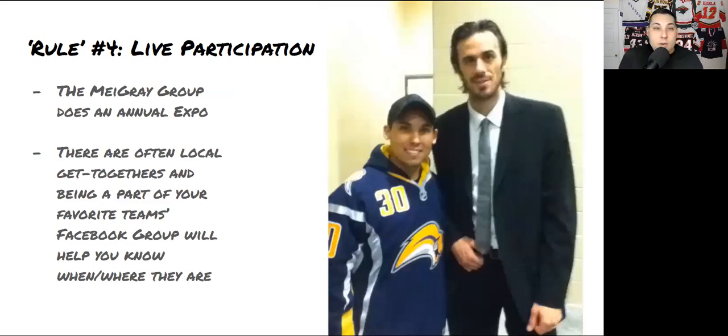On to rule number 4, which is participating live. So every year, the My Gray group does a live expo. Of course, it's been tougher the last couple of years with COVID, but they typically bring some really incredible jerseys. There are some really great keynote speakers, and sometimes they do a grab bag, which is a really cool way to spend just a little bit of money on a box. You don't know what you're going to get. There are typically some huge grand prizes, and it's fun to see who gets what.